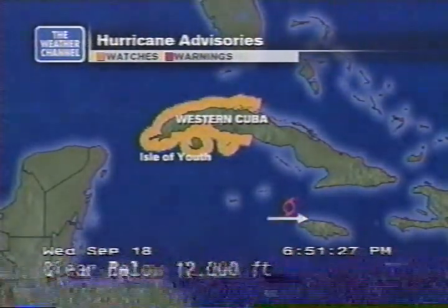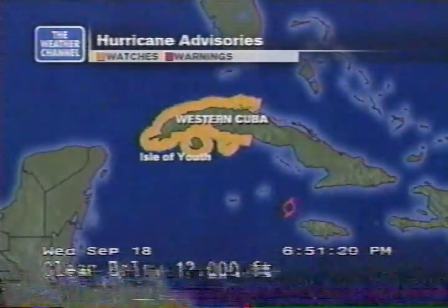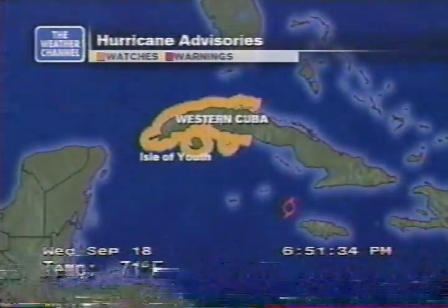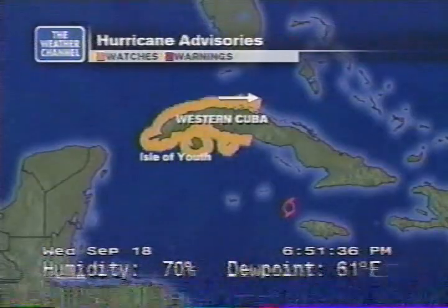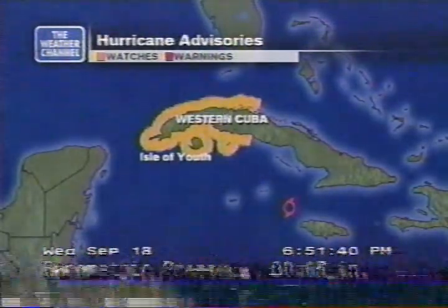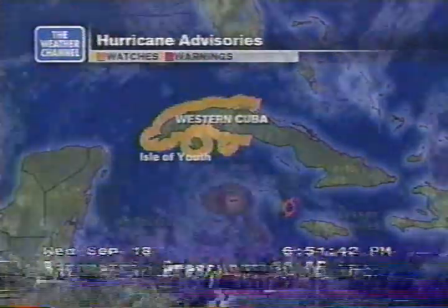Now, as it continues to move off to the northwest, we do expect that intensity trend to continue. We expect it to become a hurricane, and that's why the hurricane watch is up for western Cuba as it comes up into here. And some of these areas may turn to hurricane warnings later tonight or tomorrow as the system nears the coast of Cuba.